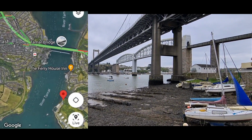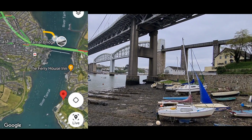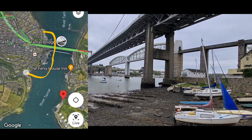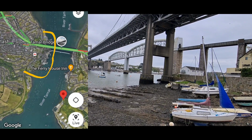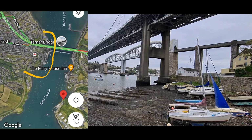About a quarter of a mile downstream, there's a little cove where the railway bridge goes over, because you've got, of course, the motorway bridge here, or the dual carriageway bridge, and there's a railway bridge by Brunel. So I'm going to go underneath that and then go on a bit, and the railway actually arches around and then comes over the top of the little inlet further down. So I'm going to go down to there.